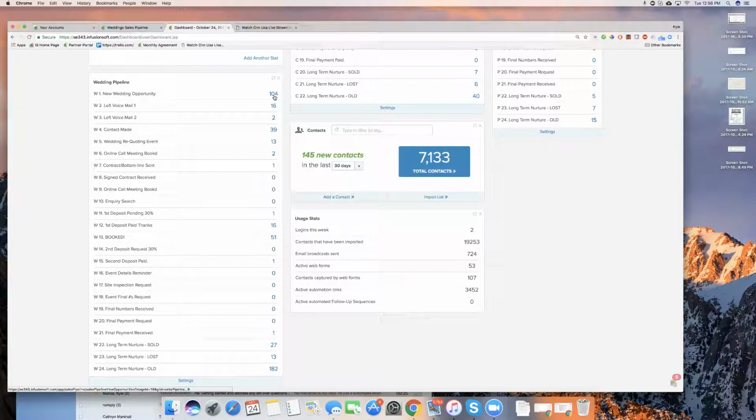The sales process goes all the way from a new opportunity, getting it booked, then getting the deposits paid and the reminders. So it's everything from the sales process, taking a lead and turning them into a client, to the onboarding process, which includes site inspection and everything.